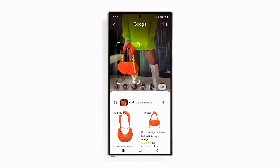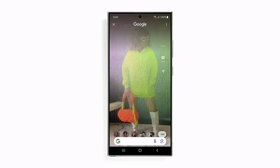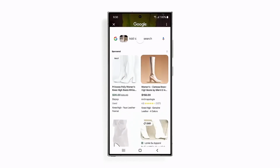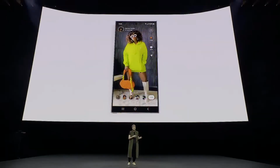It's so amazing, right? Or if I wanted to know more about the boots instead, I could just tap on them quickly to look those up too. And just like that, your curiosity is satisfied. And when you're done, you can just swipe away and you're right back where you started.